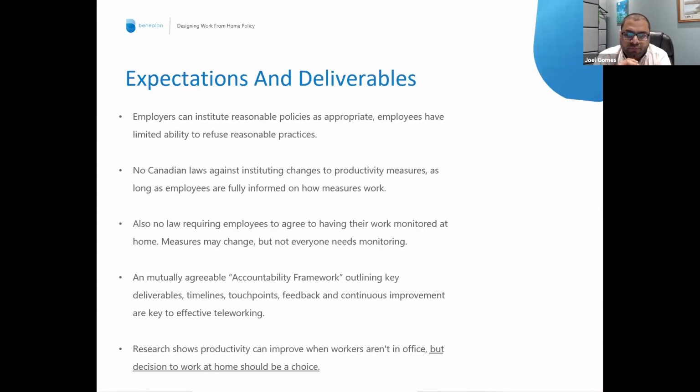So it's important to look at these as the risk entails. Overall expectations and deliverables from an employer standpoint: an employer can institute reasonable policies. Just don't make it harsh, if you will. And for the most part, if you have reasonable policies, employees who wish to partake of work from home or who are working from home have very limited ability to refuse any reasonable practices.